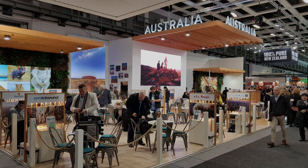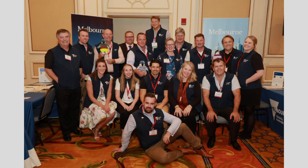This is just a wider shot showing the Australia stand, but there's something like 14 or 15 halls right across ITB with every single country you could imagine. And this stand here is the Australian component of that stand. So it was an absolute pleasure to be a part of that and have some real quality time with some of our German, Dutch and Scandinavian buyers who attend this event called ITB in Europe.